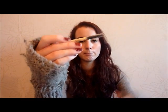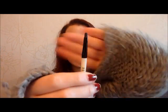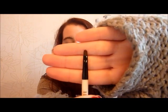Three more items, sorry guys. This is something else I got for Christmas, and it's from the Bobbi Brown eyeliner, longwear gel eyeliner set, and it comes with this really cool brush, which has just been a brilliant applicator for what I'm about to show you.